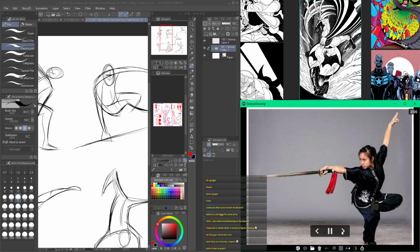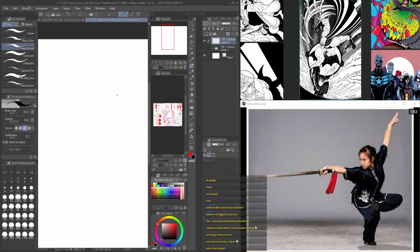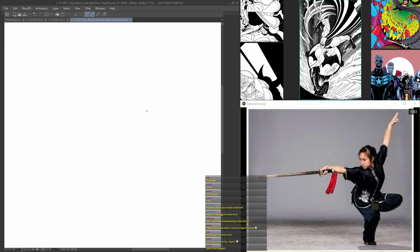Oops, we'll shift that one. Let's see here. Yeah, that's a good pose. Do a new page. Okay, Google, how much time left on timer? 5 minutes and 29 seconds left. So we got about 2 or 3 more poses.